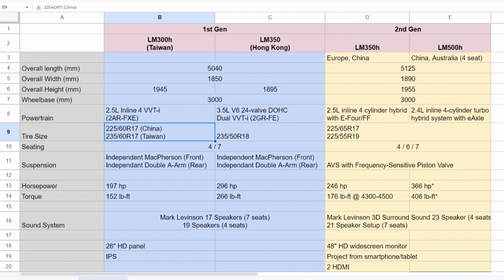I've also noticed that the tires in Taiwan are actually wider than the one in China. And in Hong Kong, they're also using 235s. But in the press release, they've only provided 225/65 R17 and 225/55 R19. So I think those are China specs. In other places in the world, we will have to see if Europe will be getting the 225s or 235s. It seems like they can interchange them for some reason.